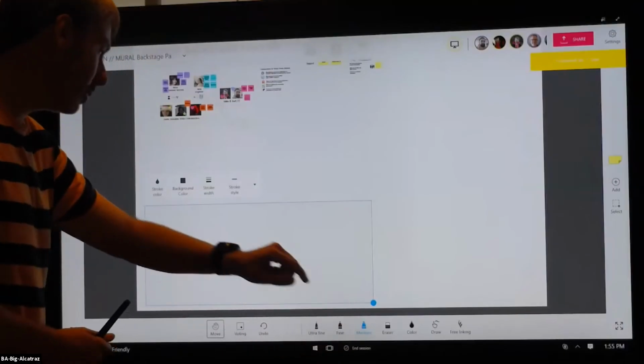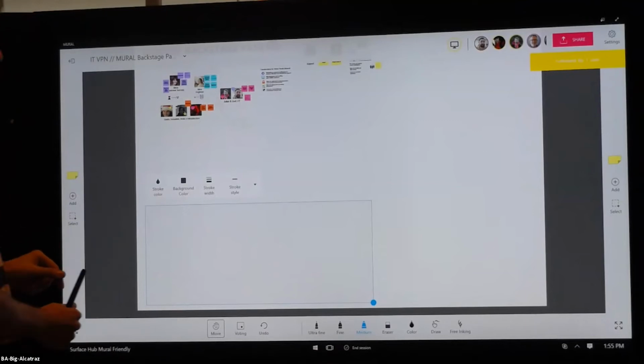Might I suggest you use, instead of the ultra fine pen, maybe bump it up to fine or medium, just since we're looking over... yeah, there we go. Yeah. Nice big bold strokes. Okay. Can I start sharing again, or do you want to try a little bit more? I'd love to see a little more sketching, and then we can switch back to just sharing the screen. Sounds good.